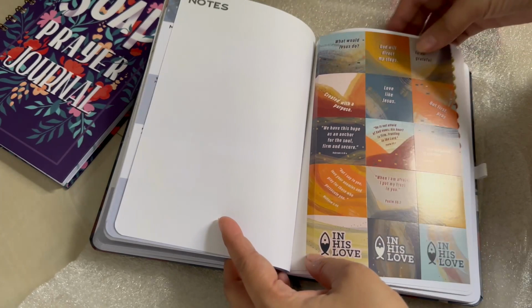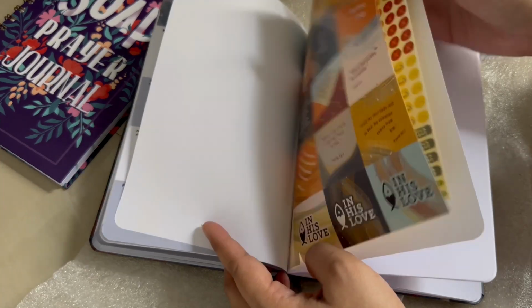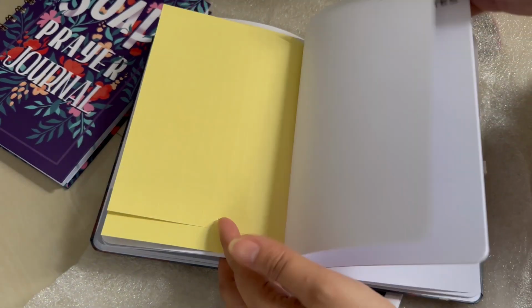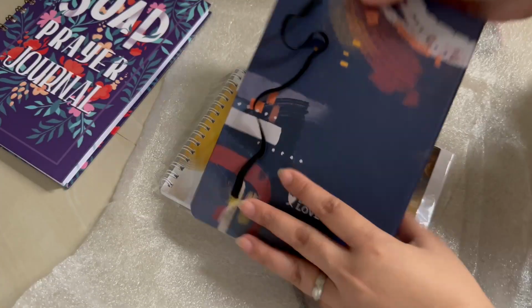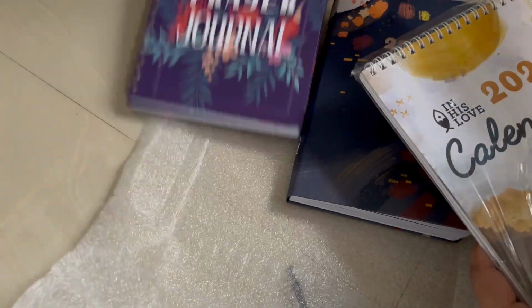And at the end, merong notes where you could put your special notes, and meron ding Bible verse stickers, and there's many little stickers as well that you could utilize throughout your planning. And that's it for the 2024 Daily Interact Certified Planner. And unlike nung last year na planner na magaspang, this one is makinis.